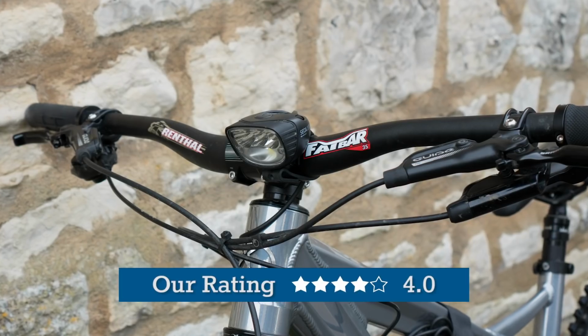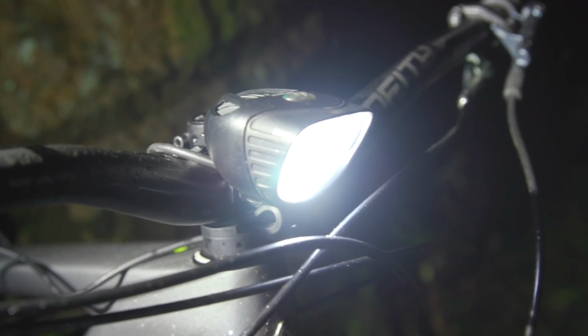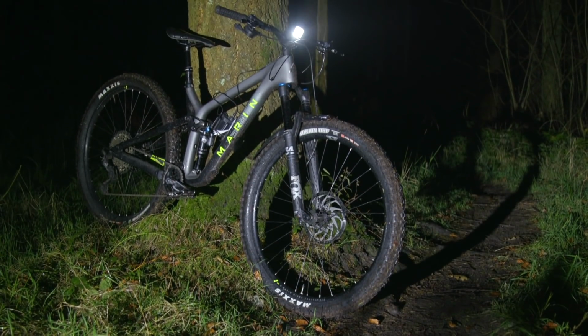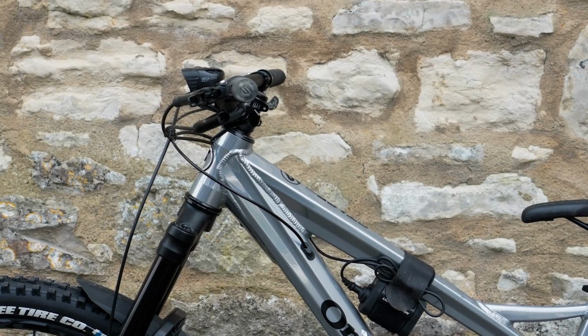Next up, we tested the Motion Seca Enduro with 6-cell battery. This light retails for £349.99 and has a claimed output of 2,500 lumens. In maximum mode, the light lasted for 2 hours and 40 minutes during our runtime test. The Seca Enduro has a 2-piece form factor with a separate head unit and battery pack.